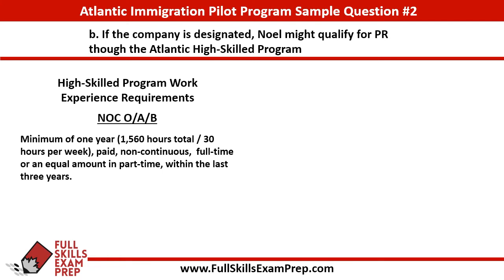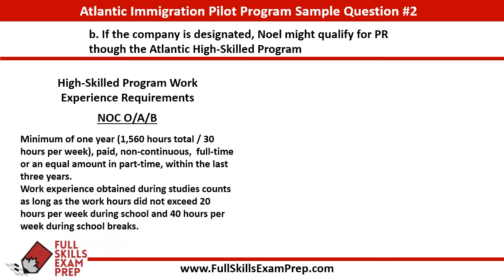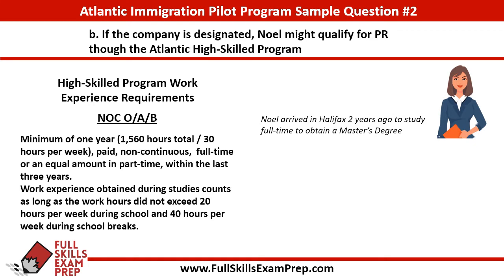And in terms of the time itself, so remember there's role and time. Well, the time would be a minimum of 1 year, and that could equal 1,560 hours. Paid non-continuous is okay. Full-time or part-time is okay. An important one, though, of course, is that it has to be within the last 3 years. And here is something really interesting about the AIPP, and that is that when people study and they work those 20 hours per week during the school semester, well, that counts towards work experience in the AIPP. So we have to see how this relates to Noelle.